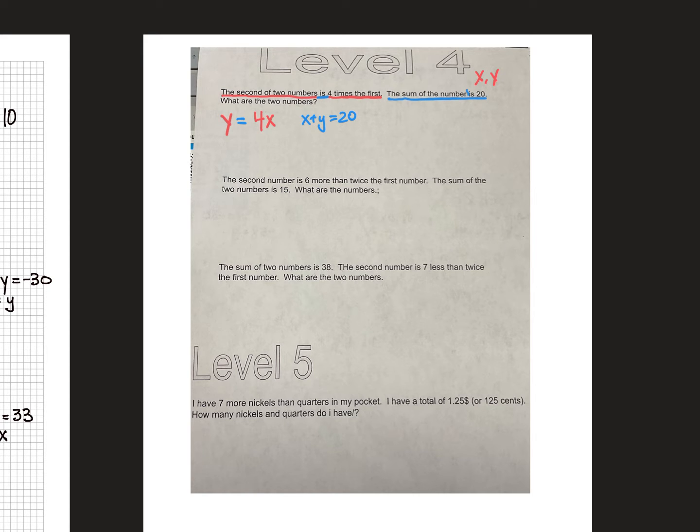All right, number 2, the second number, y, equals 6 more than, I'm adding 6 to something, twice the first number. Okay, that makes sense. I'm adding 6 to twice the first number. The sum of the two numbers is 15. So that just means x plus y equals 15.